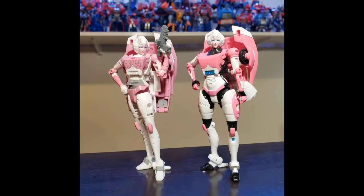So for budgetary constraints, they started with the 30th anniversary and worked to this. I still personally think the 30th anniversary looks the best because there's no gaps in the thighs, and the backpack, as big as it is, is still smaller than what's on this one. All around it just feels like a more solid looking figure to me. I like the colors better and all that kind of stuff.